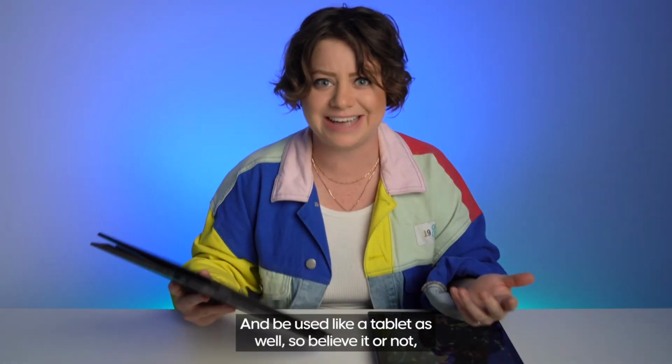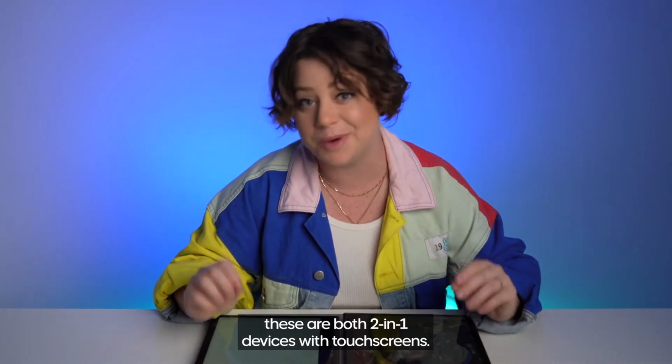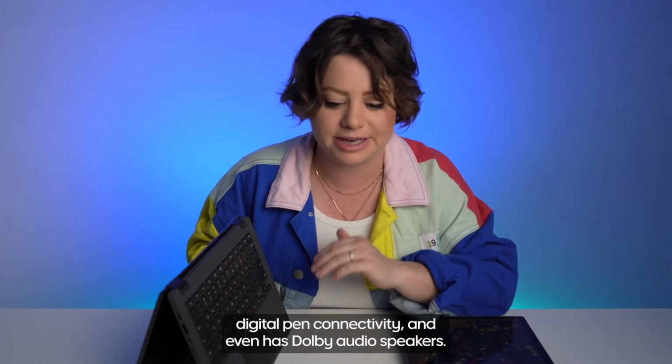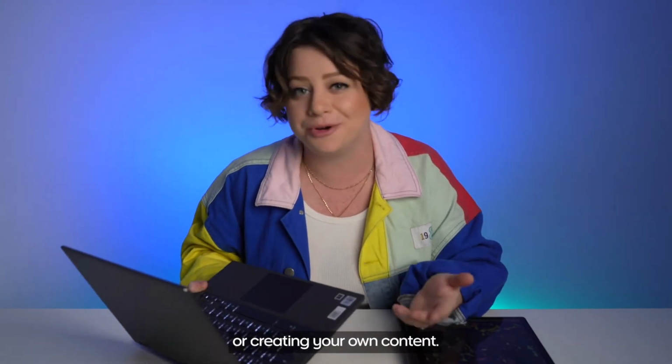But in saying that, they can both do this and be used like a tablet as well. So believe it or not, these are both 2-in-1 devices with touchscreens. And this budget-friendly Chromebook has a full HD touchscreen display with crisp visuals, digital pen connectivity, and it even has Dolby audio speakers, so it's great for consuming content or creating your own content.